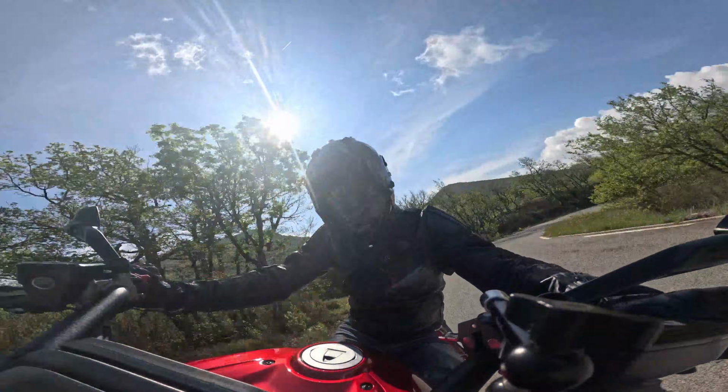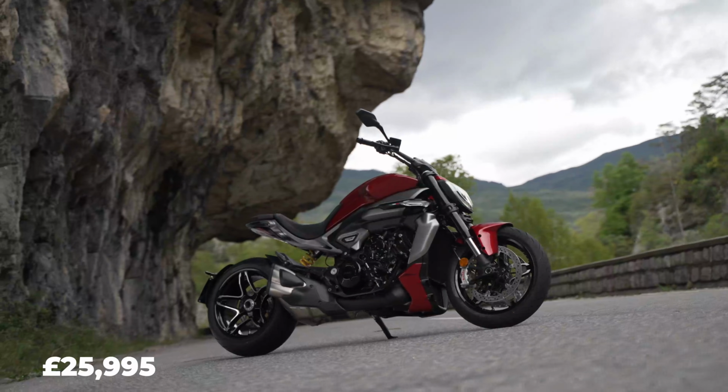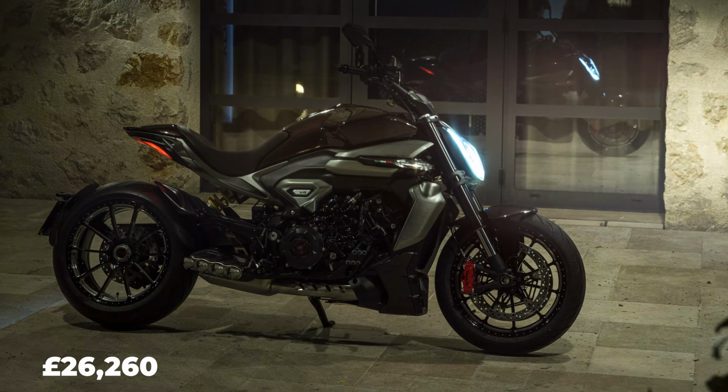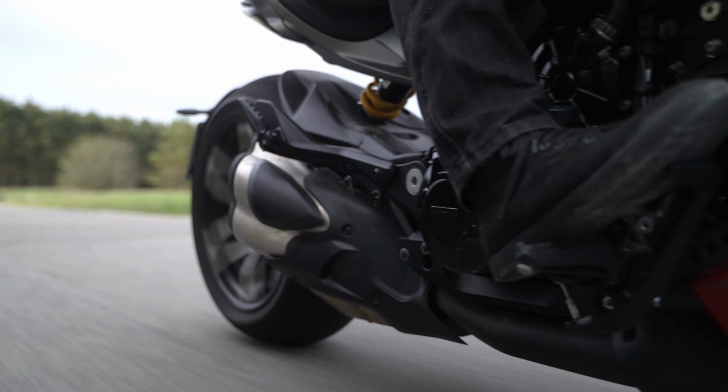So what is it? Well, this is the base bike, which is £25,995 for the XDiavel in red. If you want the black, it's an extra couple of hundred pounds, takes it up to £26,260 odd. Obviously the big news is the engine, that Granturismo V4 that's down there.